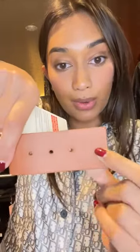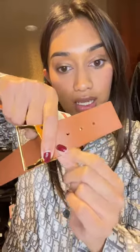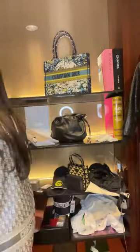Now, it measures to... it goes up to 85. And what you can, Alison, if you do want to pop some more holes in there, you can always pop some more holes here. You've got more space to make it looser or to make it tighter. And you can definitely do that, but it's £550. Now, let me move on and do the other belt. Jen, the Dior sneakers have sold. They have sold. Okay, let's do the other one.